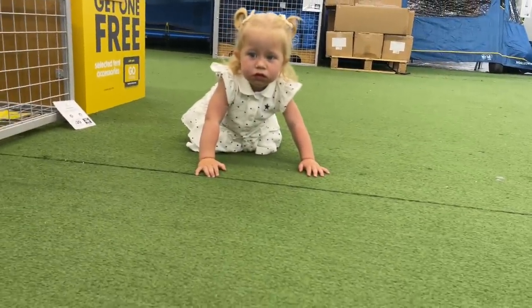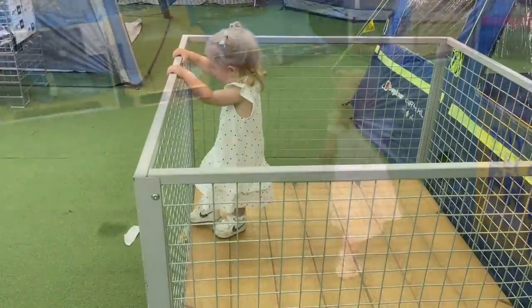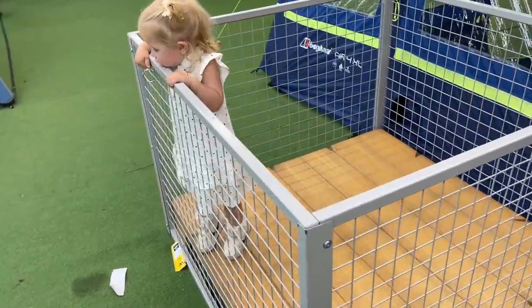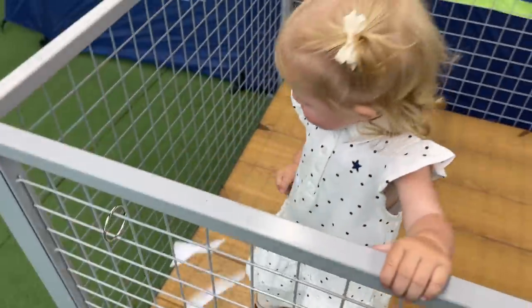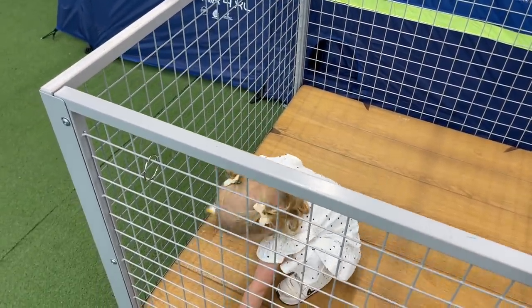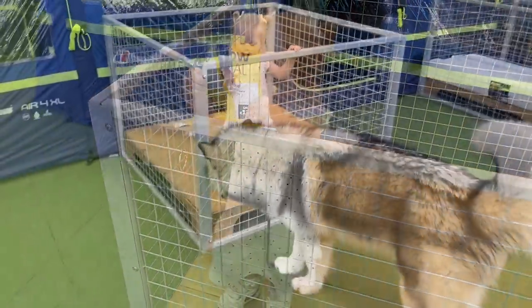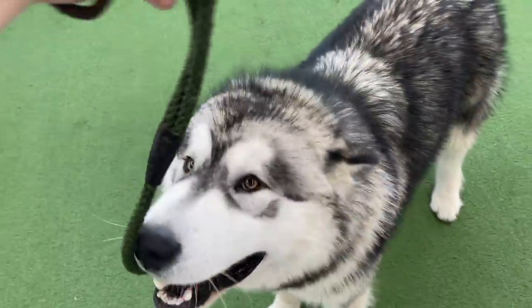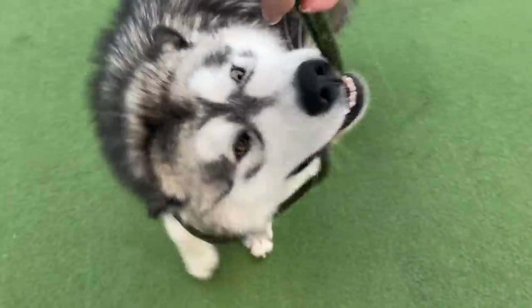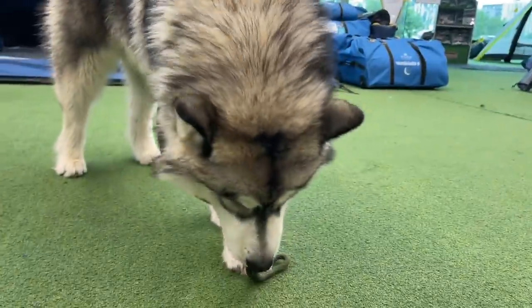Do you want a hug? Problem solved. Uh-oh. Are you stuck? Uh-oh, jump back. Teddy found you. Teddy. You're a little monster. There you go then, you got your lead. You can walk yourself. Are you gonna walk yourself?